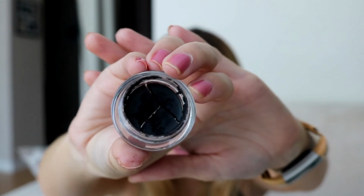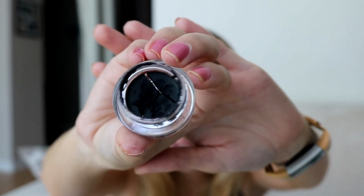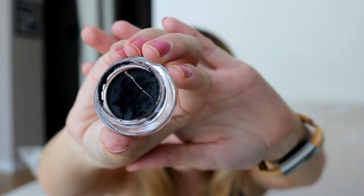You can see fault lines in there because it is so dry. It's all cracked. I'm sure I could probably use oil or something. I know Inglot has a thing that's supposed to revive this, but anyway, I barely use this. I'm not a huge fan of gel eyeliners. This is not very expensive. If I decide I want to try gel eyeliner again in the future, I'll just buy another one. That's good enough. There's no point in hanging on to this because it's just going to be more effort than it's worth to try and revive it.